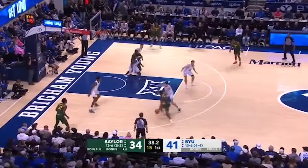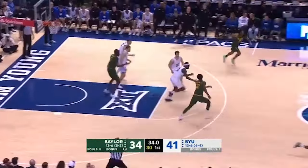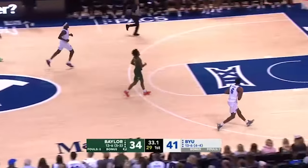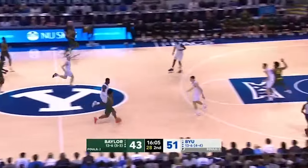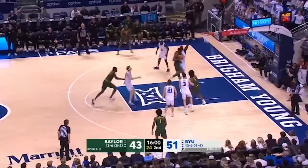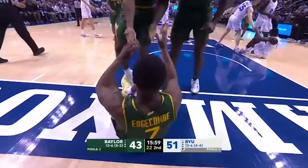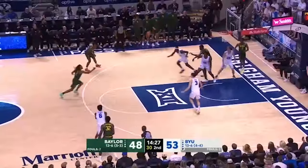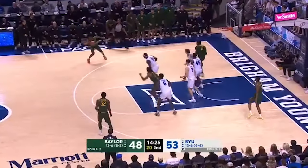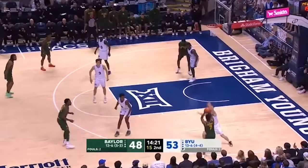His stock will continue to rise. Edgecombe had it roll off, nagged the loose ball, and then rescued on the baseline for Baylor. Right at the controls. Backs it out. Edgecombe right down the lane. Oh, my goodness. Oh, man. Took off. Offensive rebound, none. Backed it out for Wright. The skip. Edgecombe rises. Buries.